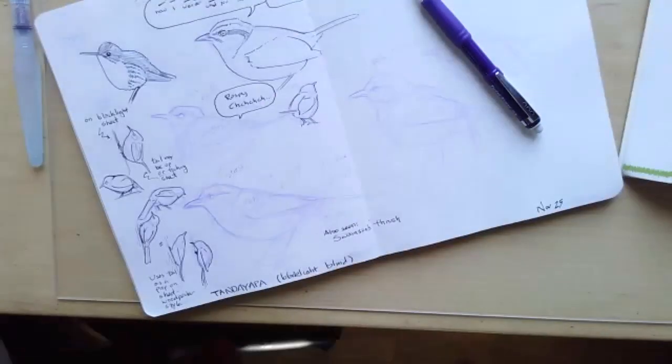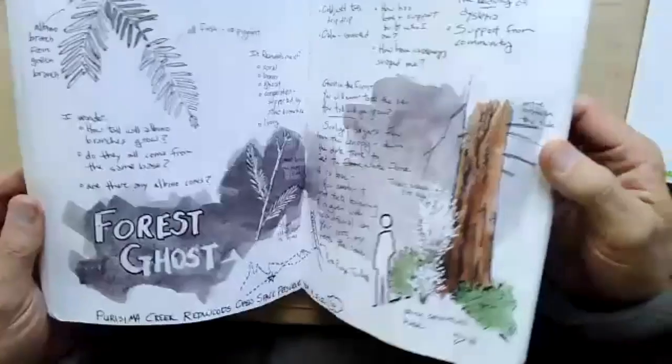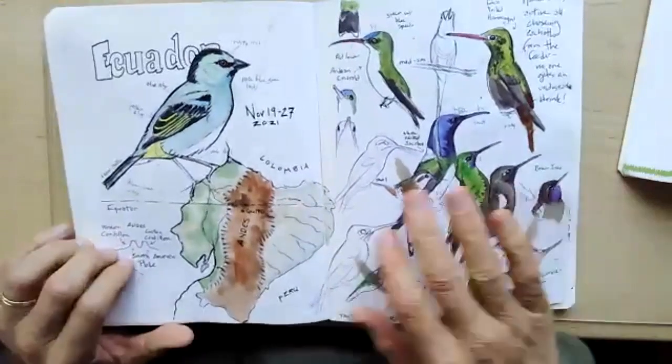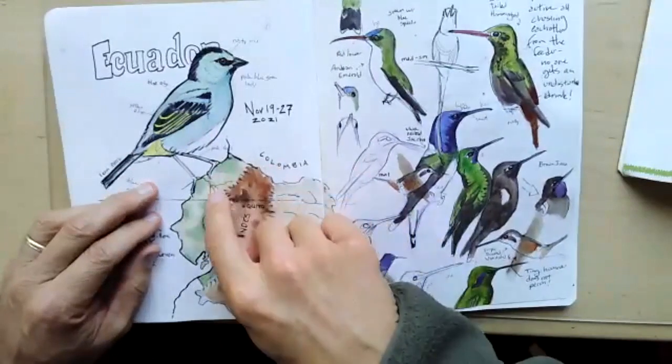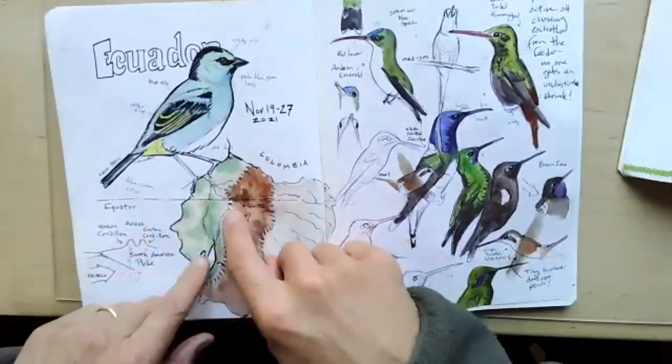So let me show you the preview right now. Let's jump over to the document camera here and start with a little bit of a walk through the sketches that I did there. It started off here with a little bit of a journal flip. This was while I was on the flight over and in the airport. I did this little map of Ecuador.